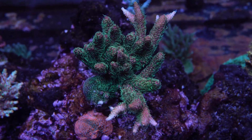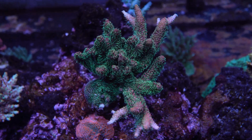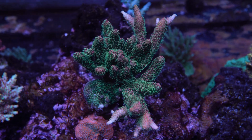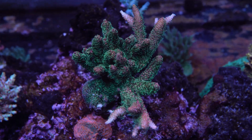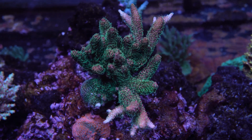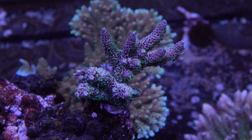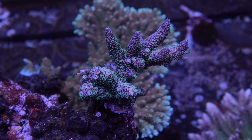Another one of my favorite millies in this tank is this Mothra Gigs millie. It's really encrusted well, it's growing fast, and it's got the sickest polyp extension. I really wanted to emphasize millies in this tank, and this is perhaps one of my favorites.